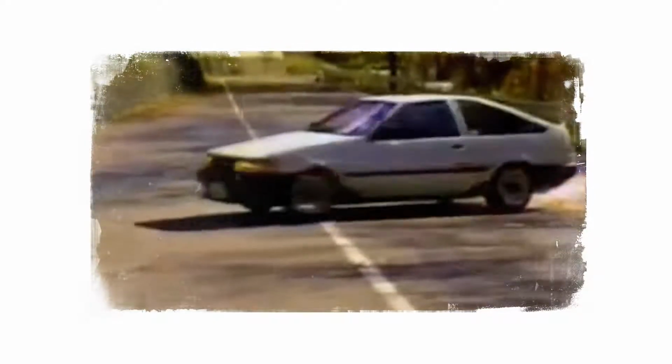Just like me. Spending all your time drifting on snowy mountain roads without killing yourself makes you a pretty good driver. But would sloshing around on a mountain make you that much better on track?